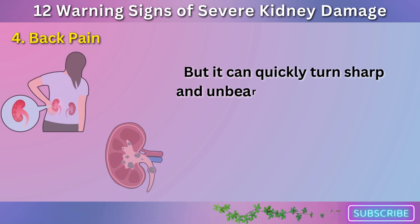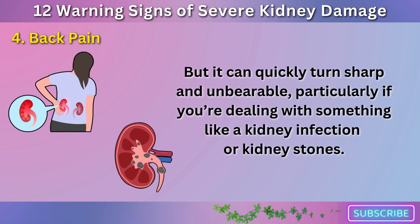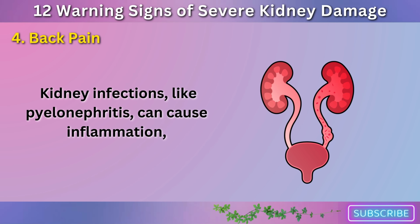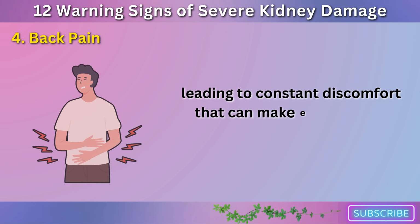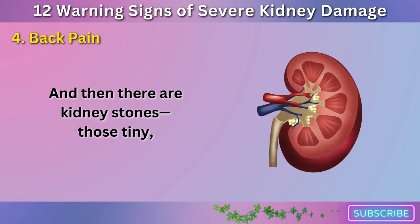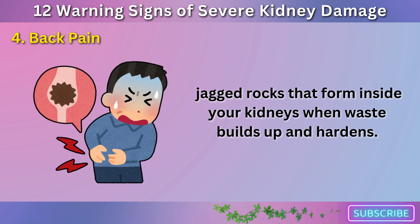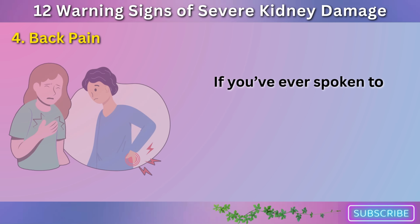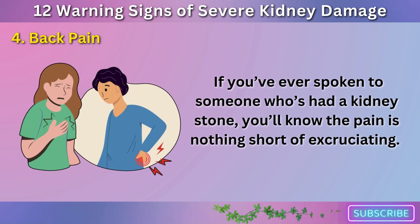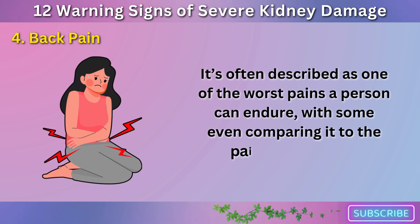But it can quickly turn sharp and unbearable, particularly if you're dealing with something like a kidney infection or kidney stones. Kidney infections, like pyelonephritis, can cause inflammation, leading to constant discomfort that can make even simple movements painful. And then there are kidney stones, those tiny, jagged rocks that form inside your kidneys when waste builds up and hardens.